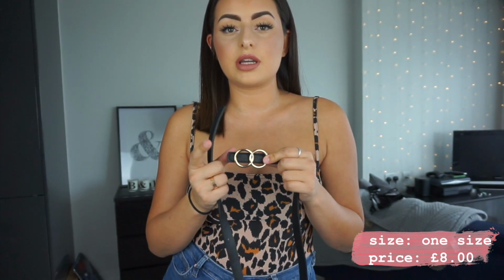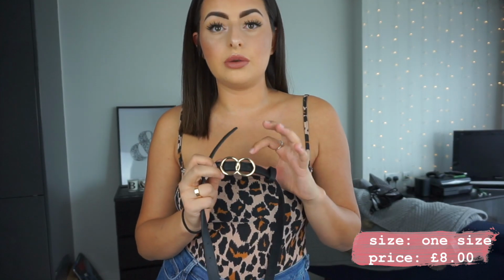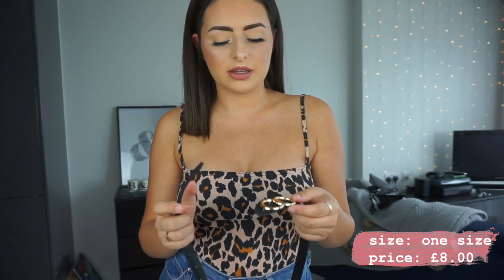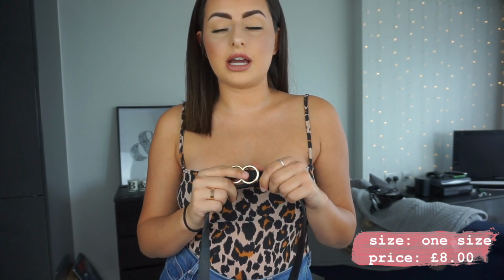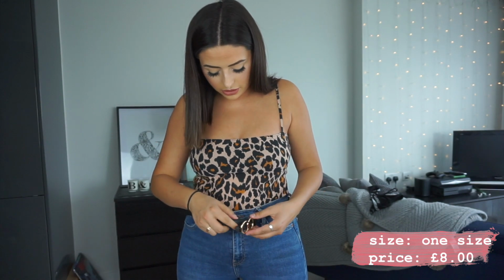I did get the smaller one, and in all honesty I didn't think that it was going to be this small, so I think I'm going to jump back on their website and buy the bigger loops as well because these are so inexpensive, and I think it would be nice to have the option to have bigger loops as well. But I'm just going to pair this with these jeans because I think it could look quite cute.